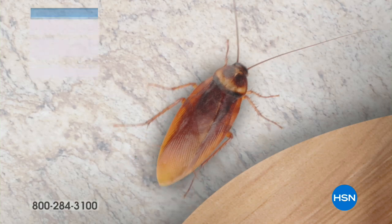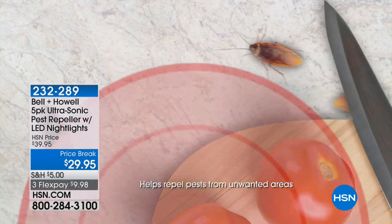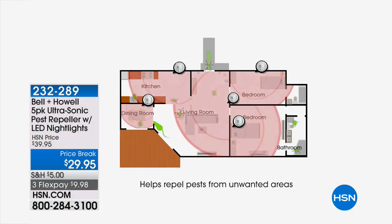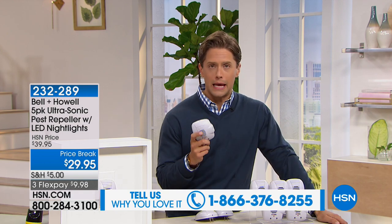Seen this in your home lately? Are you terrified? Are you horrified? Are you embarrassed? Are you thinking about going to the grocery store and buying an entire aisle filled with poisons and traps? Please don't. I am such a personal believer in this product. It has worked in my home, in previous homes that I've lived in, and as somebody who has young children at home, plus dogs and cats, traps and poisons are not an option for me in my home. I want every poison out, and Bell and Howell pest repellers have worked for me.